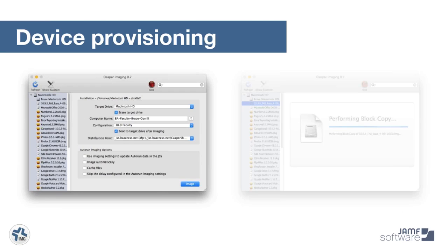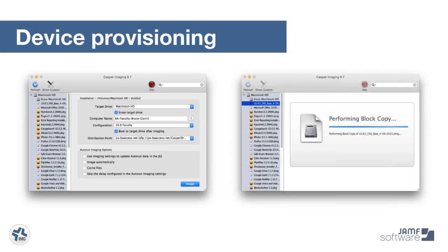This is what Casper imaging looks like when it boots up. In the pre-stage, we've actually pre-configured it to define the target drive, the computer name, what configuration it gets, and what distribution point it's pulling things from, and whether or not we want it to save that data for auto run for future imaging. And then you either click image if you're doing a repair imaging or doing a pre-stage imaging. It just starts block copying everything over. If you do want a block copy of the entire image, by the way, you do need to compile that in Casper Admin. Single button click, pretty easy.